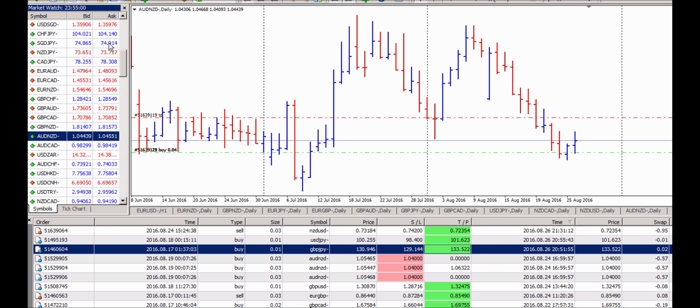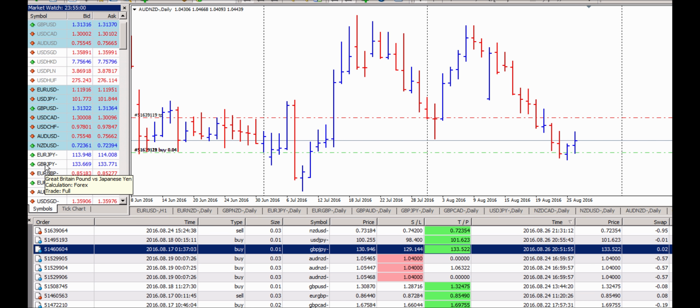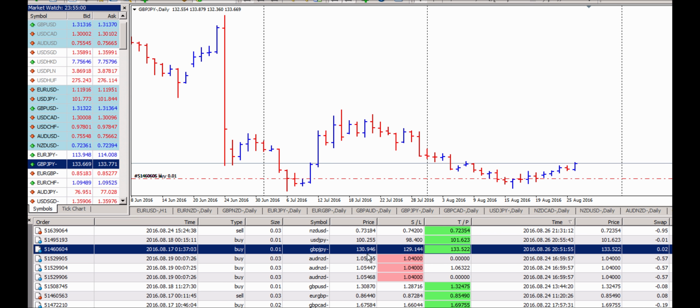Let's look at Pound Yen, the next one. So Pound Yen, we bought at 130.946, this red line here, and we closed 1 position at 133.522, and we still have open positions. So what made me pull the trigger at this price point? It is already in profit. We took 1 position away, and the rest are at break even. So this is already a profitable trade. Most of the trades are already profitable. All those that have hit target profit are already in profit, and if it hits the stop loss, it doesn't matter, I've already made a profit.